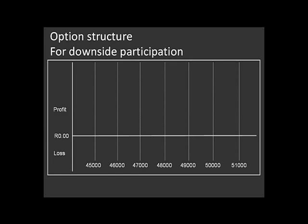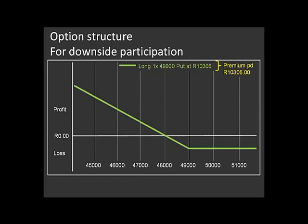This chart over here is effectively what you've got along the bottom axis are the levels of the Top 40 index. And then on the left axis, you've got the profit above the line and loss below the line, right? Now, let's go through step by step. There's three legs to this structure, and we'll talk to each one individually. So the first leg that I've done here is I've gone long a put option on the Top 40 with a strike of 49,000. I've done one contract.